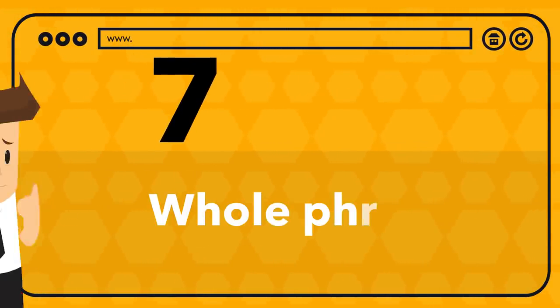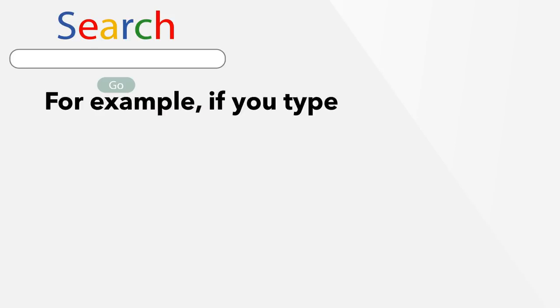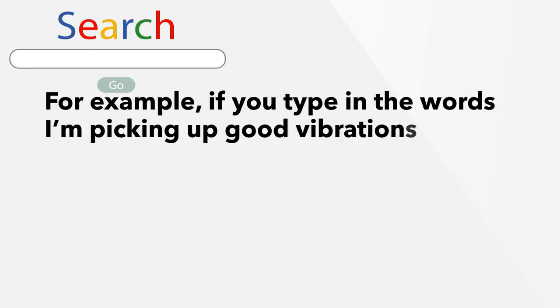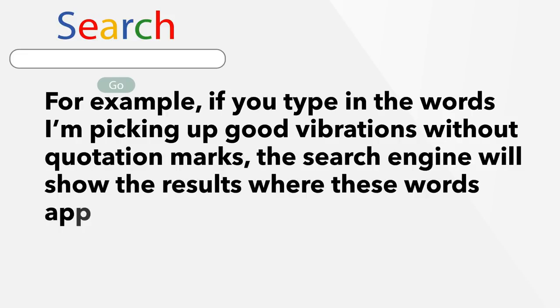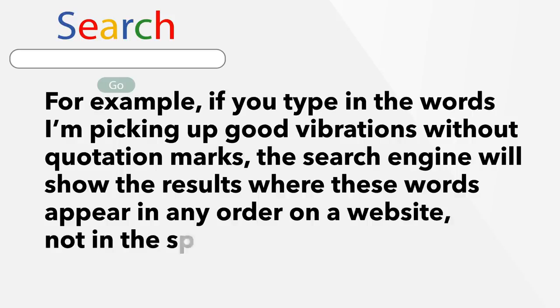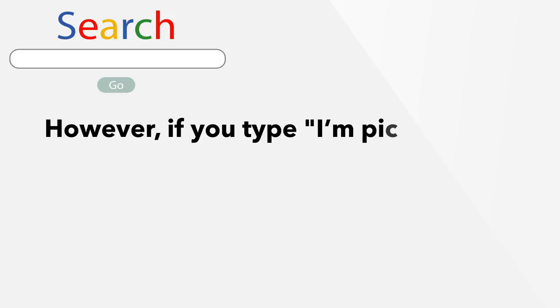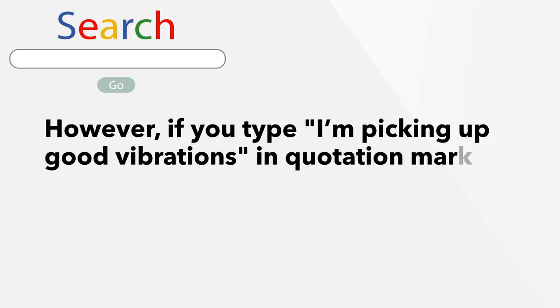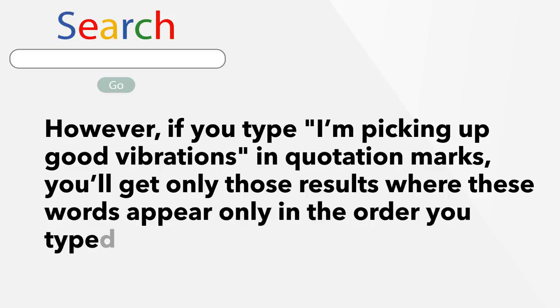Number 7. Whole phrases. Framing the search term within quotation marks is the simplest and most effective way to find something specific, and in the exact order you typed it in. For example, if you type in the words, "I'm picking up good vibrations," without quotation marks, the search engine will show the results where those words appear in any order on a website, not in the specific order in which you typed them. However, if you type, "I'm picking up good vibrations" in quotation marks, you'll get only those results where these words appear only in the order you typed them in.